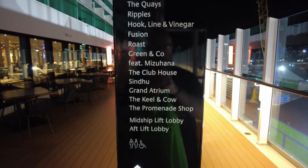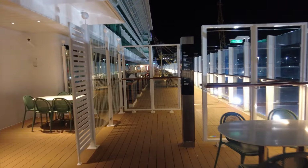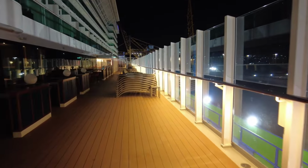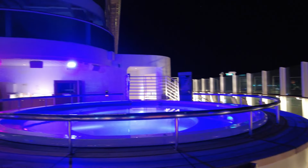So we went for a bit of a walk around promenade deck, a couple of drinks again, and then back to the cabin for bedtime, because they're about 4 or 5 hours behind the UK in Barbados. And we had an early excursion booked for the next day, which was snorkeling with turtles.